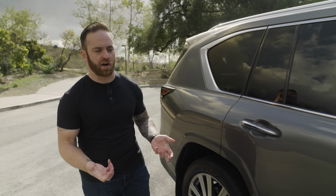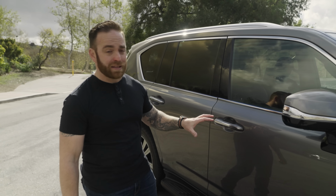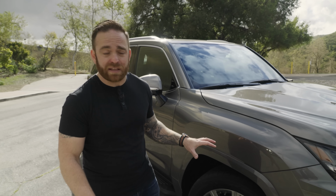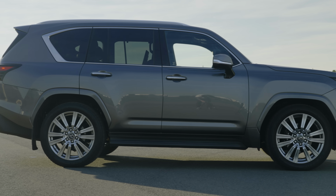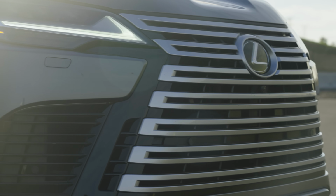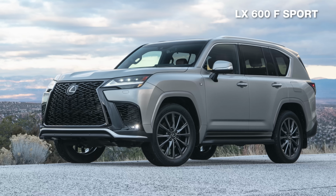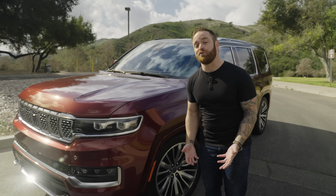These aren't sports cars, so styling isn't the number one thing, but it is worth looking at for a moment. And the LX, I like. It kind of looks like the old 570. It's not a completely different look, and I think that's a good thing. It's got some nice creases along the side, and it doesn't feel slab-sided. But when you move up front, whew, that is a big grille, and Lexus has been doing that for a while, but luckily you could have the F Sport, which has a different, more blacked out grille, and honestly, I would choose that one.